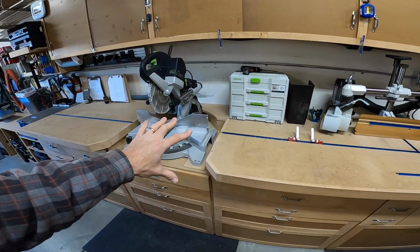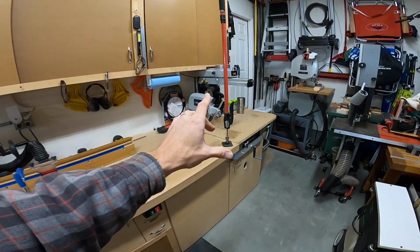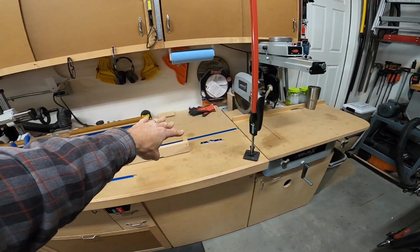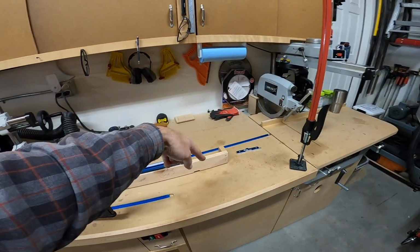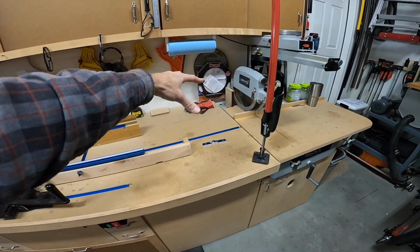If I start here, cut all my parts, I go way back here and I can actually store all my parts back over here because this is a big space. So I'm going to take all my rails, normally they're small, and I put them here. I can get tons of rails right there. They're all grouped together. Those go first.